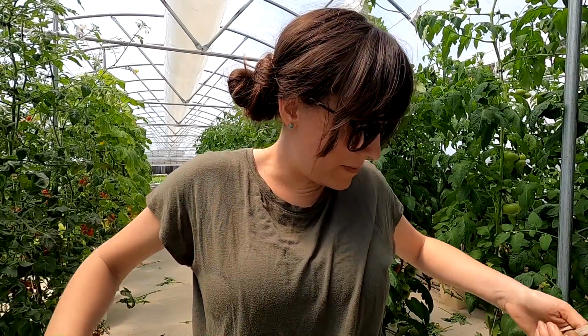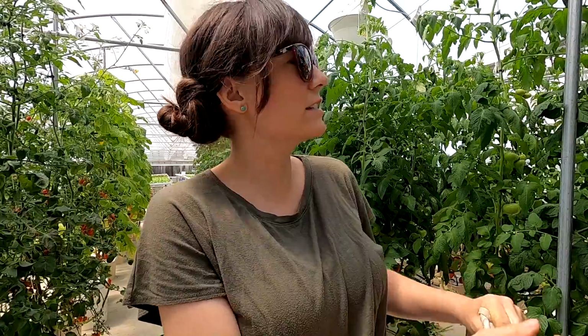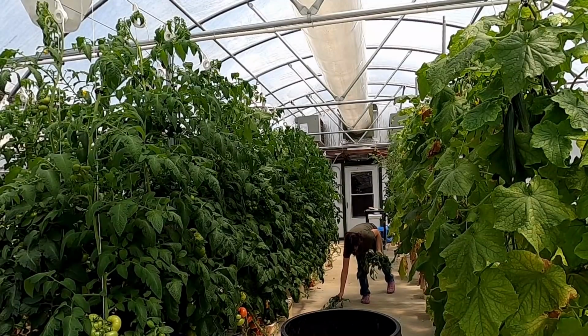That and then Mom's big weekly harvest are probably the most labor-intensive jobs in the greenhouse, but it's not too bad, except for when the sun starts coming out, it gets hot, but at least it's not raining.